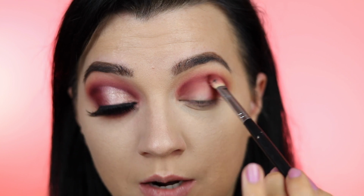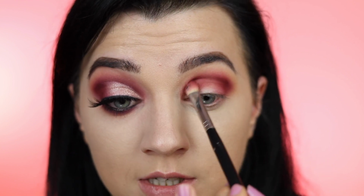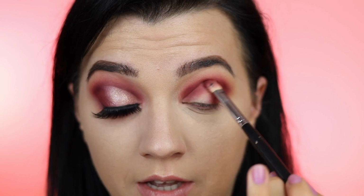So you have the colour placed down where you want it, and now you're just buffing over it to deepen it a little bit, but also soften out the edges. And we're also going to pop it onto the outer corner. And there's a little bit of line around that brush, so just ignore that. We're just going to pretend that didn't happen.